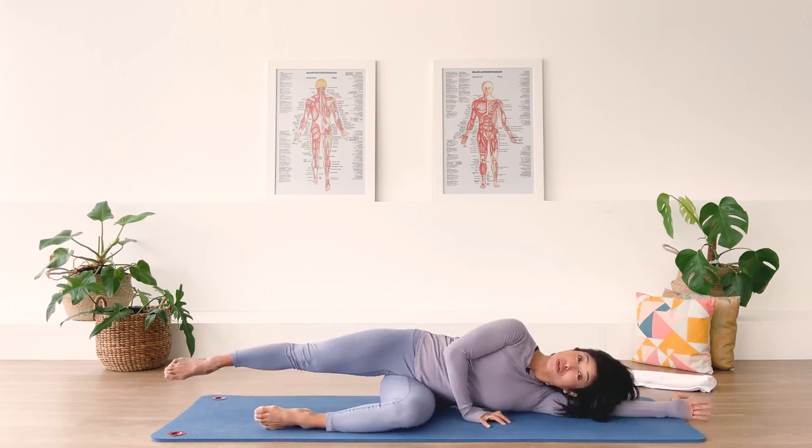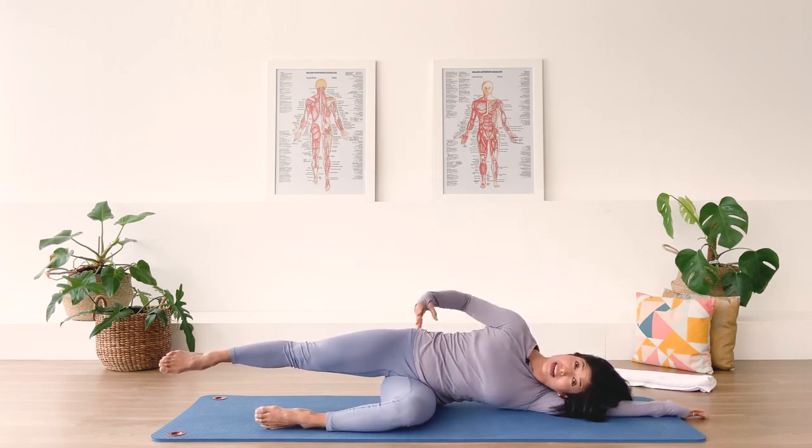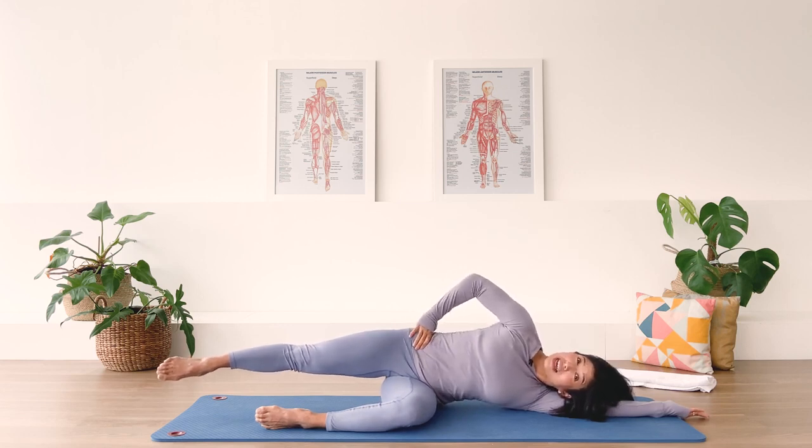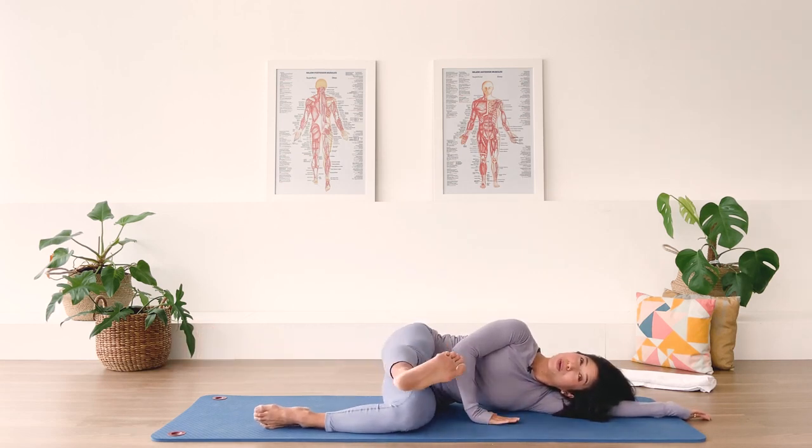Keep the top leg straight. All right, you can also place your hands here, which I didn't say before, but if you need a little extra tactile cue or support, you can place your hands here. Otherwise, place your hand down. Dorsiflex the foot and let's go forward.